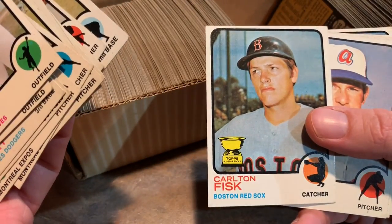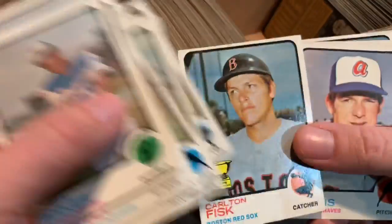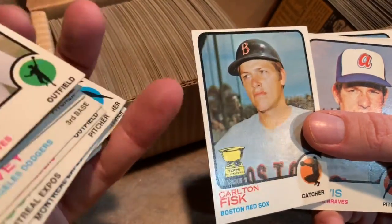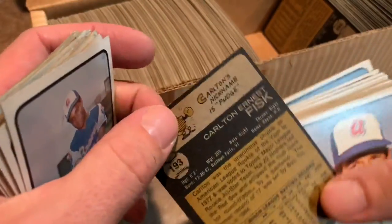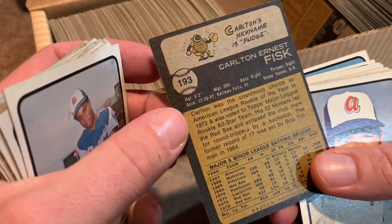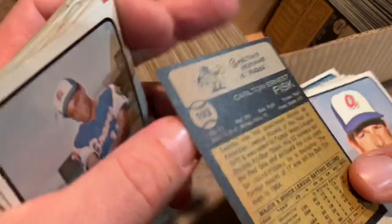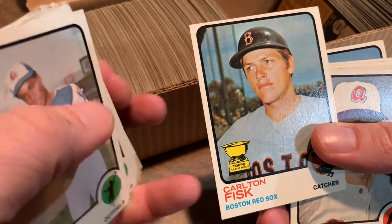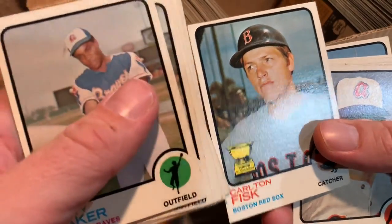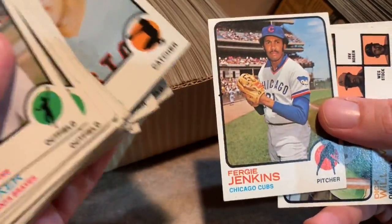Carlton Fisk, Gold Cup card. All right. That is pretty nice. That's Carlton Fisk's first ever solo card. In 1972 Topps, he is featured with 2 other prospects. So that is really nice. Carlton Fisk, Hall of Famer, and known for waving that home run fair in the playoffs long ago. Fergie Jenkins is a Hall of Famer.